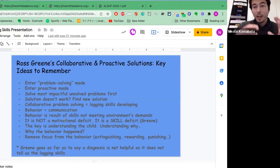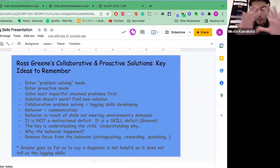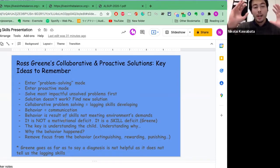That is a problem. But the problem, that's what causes the behavior. But we're not looking to address the behavior. That's the mistake here that we need to avoid. We need to look to address the problem, because if we address the behavior, we're not really teaching anything.